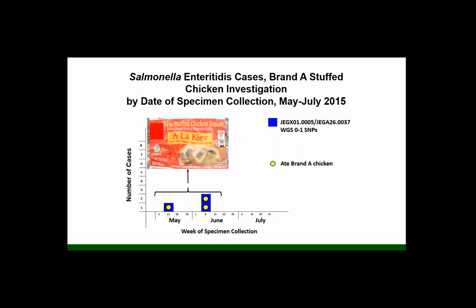And 83% of the products that they tested were positive for salmonella, including 5 salmonella serotypes and 4 PFGE patterns of SC, including pattern 4 and second enzyme pattern 2, but not pattern 5 or pattern 37. All the food isolates were sequenced, and we didn't find any food isolates that were closely related to these 3 cases.